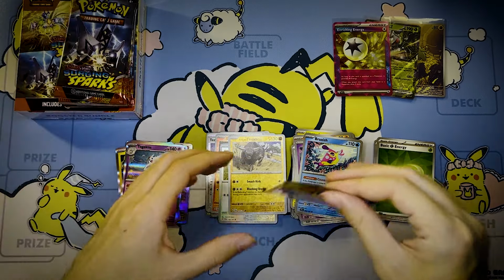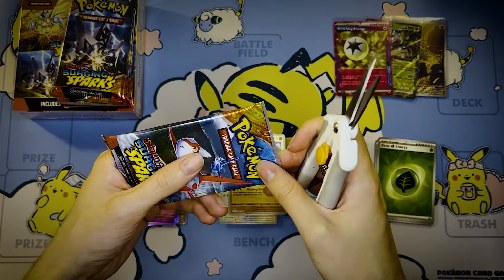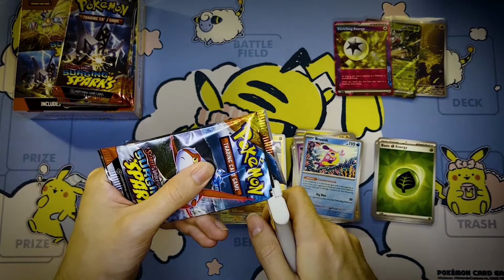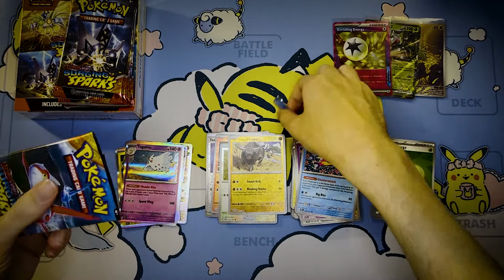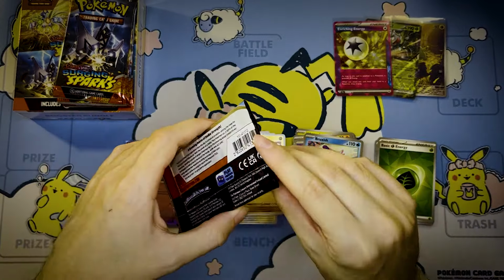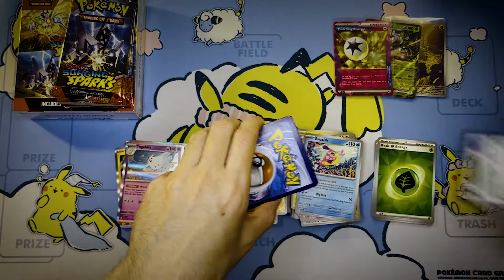Nervous for a second, I had to look. Starting off with the Latias again. Alrighty. 6 more packs. Can we pull an SIR in this opening? Can we do it? Can we do the unthinkable? The unheard of?